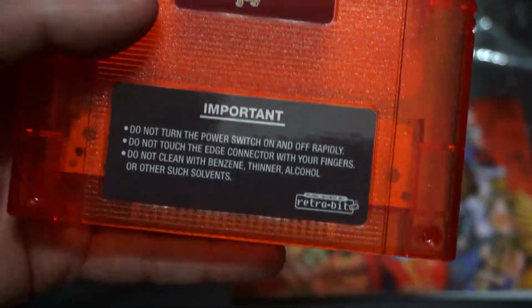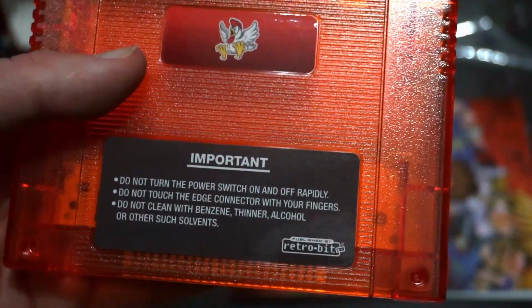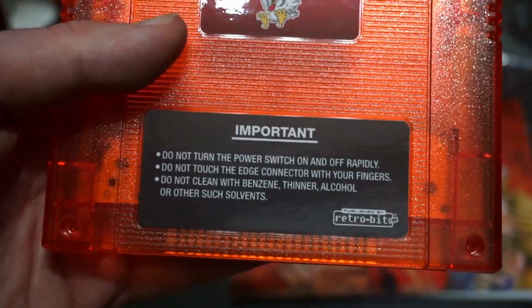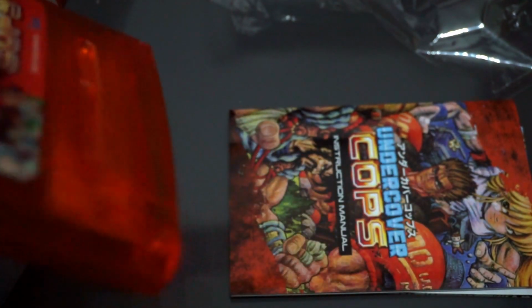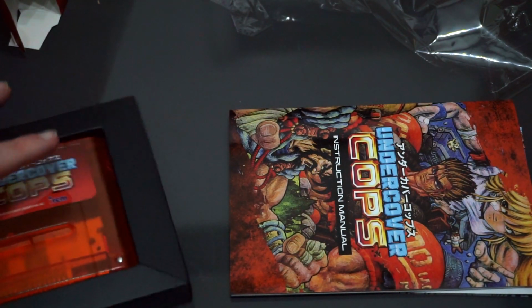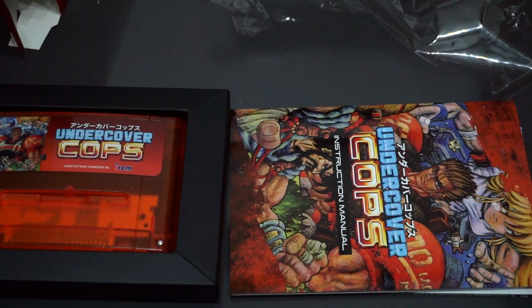Yes. Do not turn the power switch on and off rapidly. Do not touch the edge connector with your fingers. Do not clean with benzene, a thinner, alcohol, or other such solvents. Oh, whoops. I may have cleaned one or two of my actual SNES cartridges with a little bit of IPA, but they worked afterwards, so, you know. Whatever. They'll be fine, I'm sure.